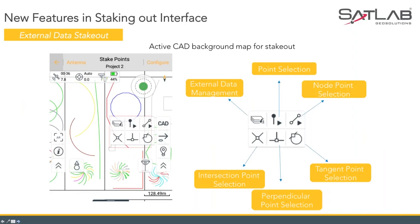We also have active CAD background for stakeout. So if we have a vector file, we can use the vectors there for stakeout. We can choose the point, we can select node point, tangent point, perpendicular point, and intersection. So let's see more details about it. Point select.